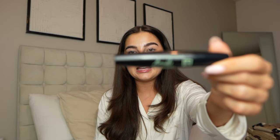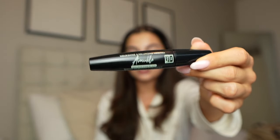And then the Avocuddle mascara is the only mascara that doesn't transfer down onto my under eye, so I also love that. And that is the skincare and makeup section of this gifting guide.